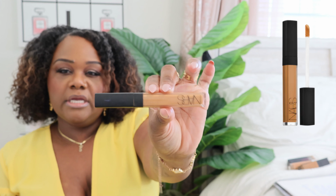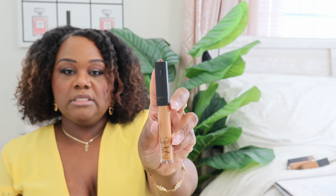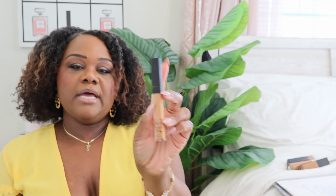So far, so good. Okay, guys, so next thing we're going to go into, since we were just talking about the base of our face, which is the foundation, we're going to go into concealers for the under eye. So I have two that I got from Sephora. This one right here is the NARS concealer, and I use this under my eyes. Both of these I use for under my eyes, and I am in the color Walnut in this one. I like this a lot. This is full coverage.